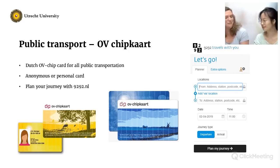We have the OV planning app. Do you use it? I use it quite often, actually. And also the NS app, they have their own app. Yeah, for the trains only. You can check the schedules and whether there are delays or some malfunctions with the train. Then you can just check it.